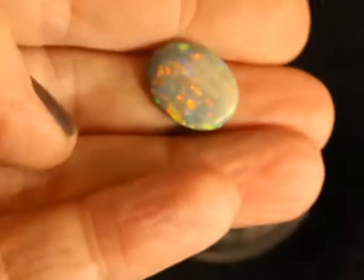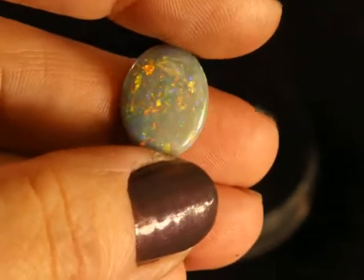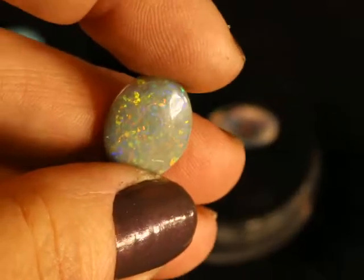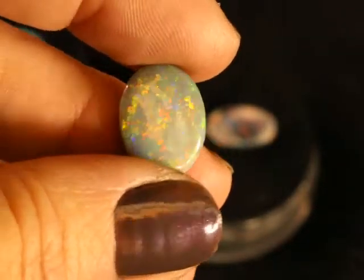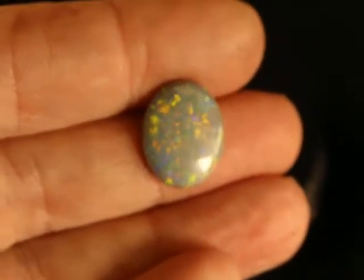And this is the other semi-black. Now this is very large. This is 16 by 12 millimeters. And I usually talk about opals not in carats, but in millimeters, because sometimes they're cut thin. Carat is a weight, and sometimes they're cut thicker. And really the face of the opal, the size of the face of the opal and the size that will fit in your ring is what matters.